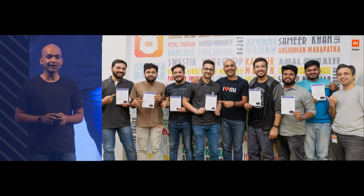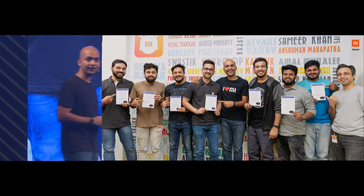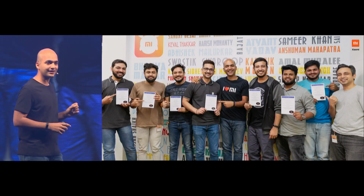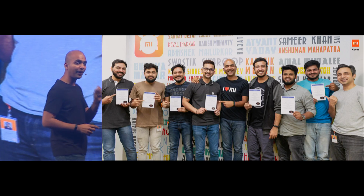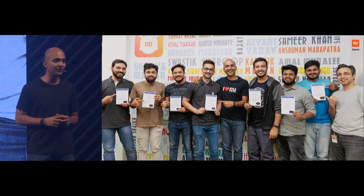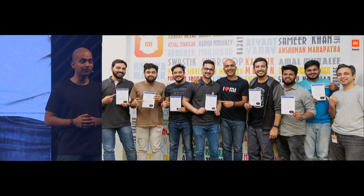In fact, we have a wall in our office where we have names of many of the Mi fans who have been part of this journey, who have loved Xiaomi. And you can see that many of these Mi fans have already joined Xiaomi. So they're part of our team. The first person to join was Rohit Galsasi bro. I hope Rohit is here today. Then we have Samir, we have Nisar, and many other team members.